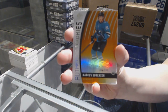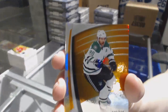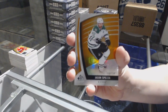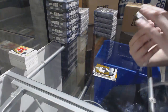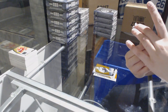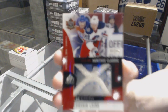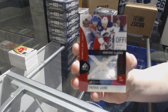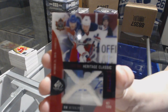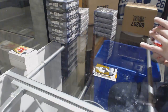Number /110 of Marcus Sorensen for the San Jose Sharks. Orange number /135 for the Dallas Stars, Jason Spezza. We've got number /35 Heritage Classic Materials Net Cord for the Winnipeg Jets, Patrick Laine. Three Laines already. Not too shabby.